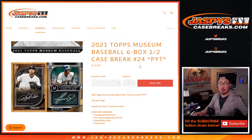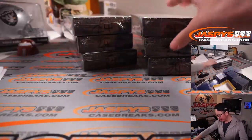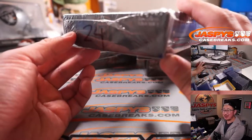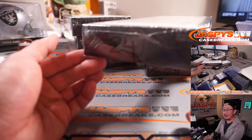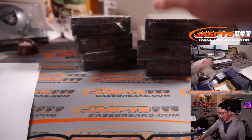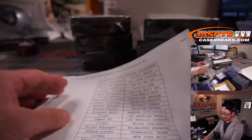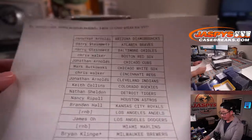Pick your team, 24. This, the second half of this case, has been marinating for a little while. Remember, eons ago when we did break 23, odd numbers are generally the first half of the case, even numbers generally the second half, and so we marked that 24. Now, I'm almost certain that we did not see the case hit in the first half, which is generally the gold frame. We did not see that. So we should have it here, I hope.